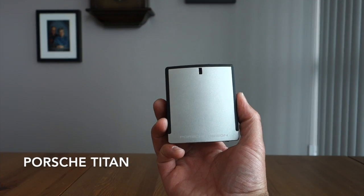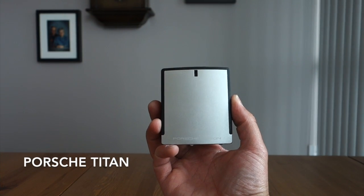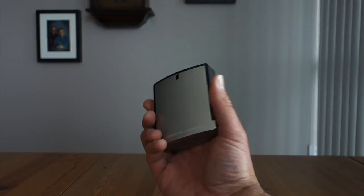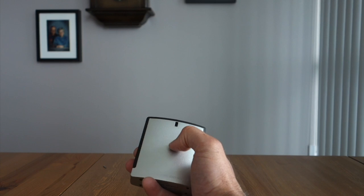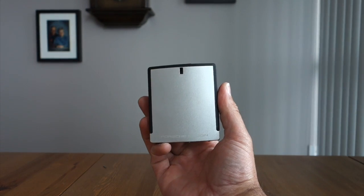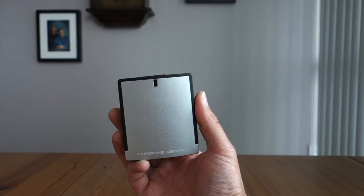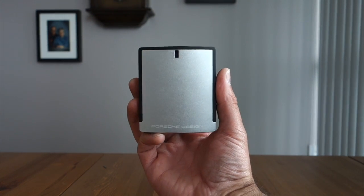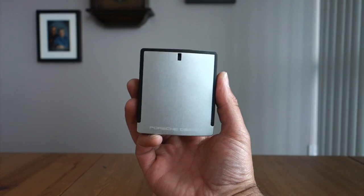Porsche Titan, I believe it is, or Porsche Elite. I'm going to have to check into it, but I think it's Porsche Titan. Cheap bottle. It's plastic, but the fragrance itself is not too bad. Very masculine with that pepper, other spices, woods. I believe it has woods, but it definitely has some citrus, so it's not too bad, especially for the price.